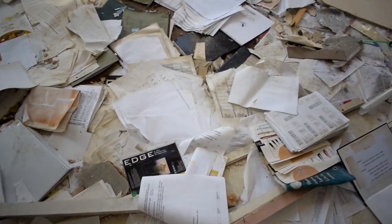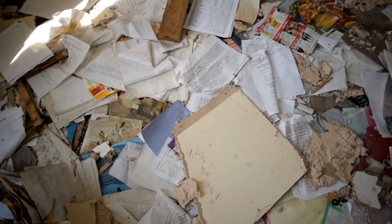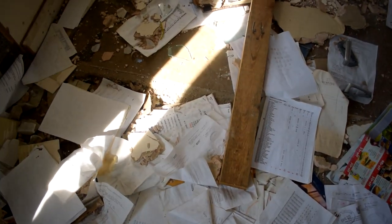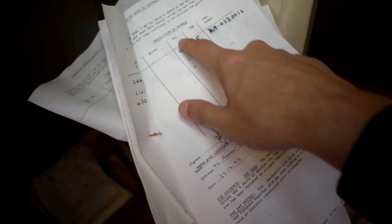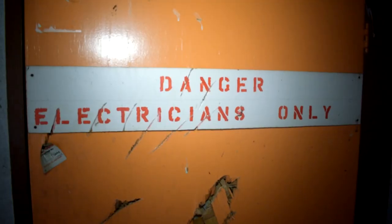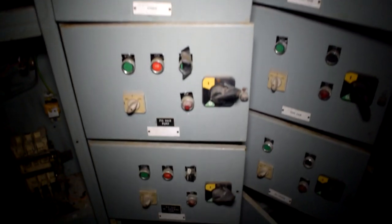Look at this paperwork. Tons and tons of it left up here. What the hell? Look at this, stacks. For a cow. One cow. Yeah, I think so. Age 5, female. It says sex, cow. That's pretty mad.